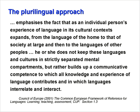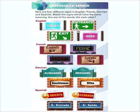Now, that's lots of long words and sounds very theoretical, but I hope you'll agree that the way we've exploited it is both practical and fun. I want to give you some examples. Here's the first one. It's a Language Links lesson from Book 1, and you can see there are four languages there and four sets of signs. The student's task is very simple, to match the signs that mean the same things in each language, and then to say if there are any similarities between the meanings of the words in the different languages. So in a sense, it's raising language awareness across languages.